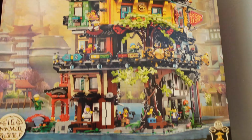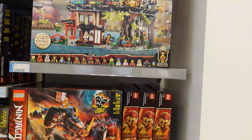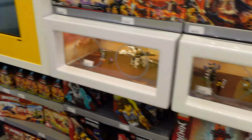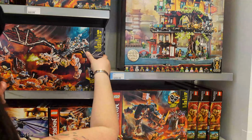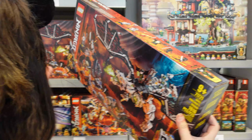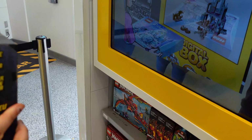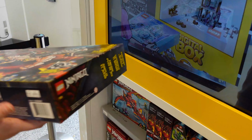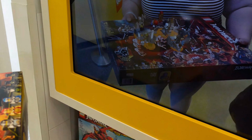Tigers. There's that tower thing we saw. Okay, I see what you should do. It says try me. Alright, so you gotta take one, and you show. I'm guessing. Oh, there it is. Look. Oh, what? It shows you what is in the box.